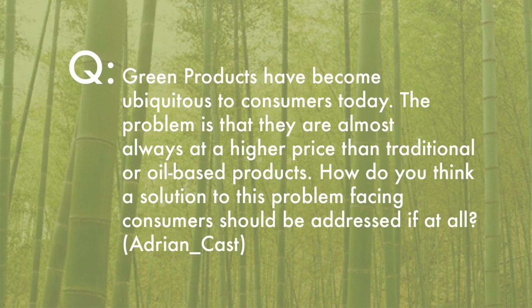So I wanted to answer this question personally because this is a question that has come up constantly since the very beginning of Inhabitat back in 2005. From the get-go, when I started this website, pretty much the question that I always got over and over and over again was, these green designs are all great and stuff, but they're so expensive. Is green only for the rich? Like, what's the story here?